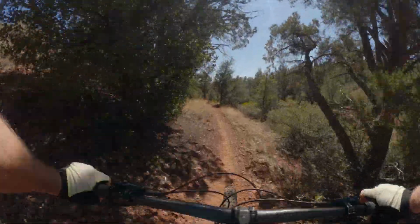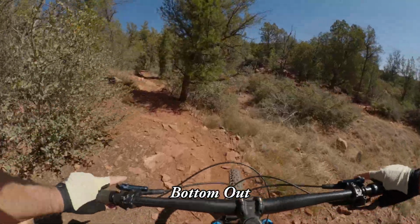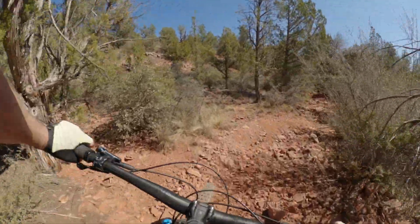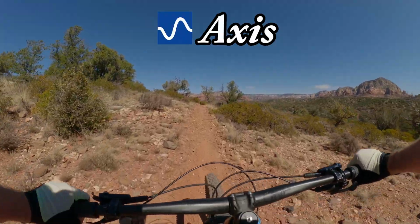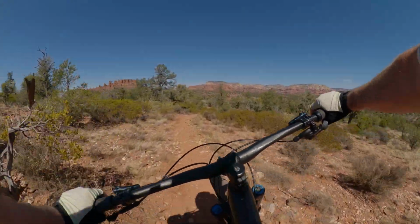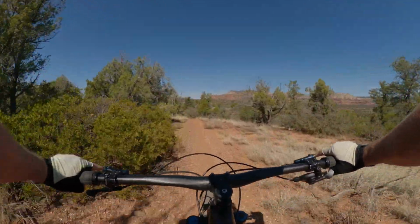And another interesting trail in this region is the, I think it's Bottom Out or Bottom Up, I can't remember, but it rides through the Dry Creek Canyon. Very technical and janky, but one of the most interesting and unique trails in this whole region. I'm now about two thirds of the way up Axis. Yeah, sort of the flat spot near the top, but a very scenic spot along the trail here. Thought I would show.